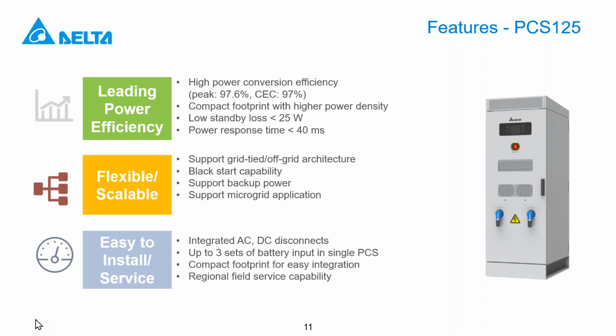As I mentioned, it has a compact footprint and is easy to install and integrate at the site. We have regional field service capabilities, with a service center in Los Angeles and also a warehouse. Our headquarters is in Fremont, California, and we have an engineering team at both locations to support this product. Next slide, please.